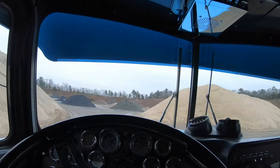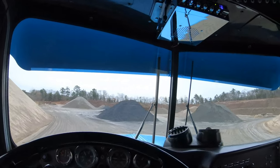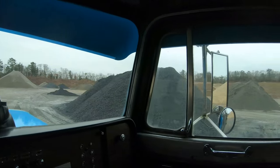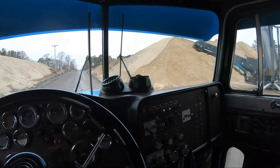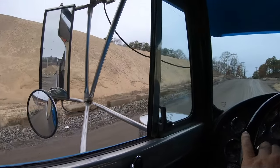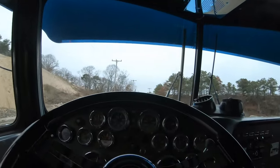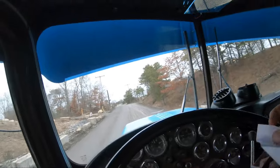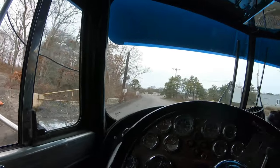But we are here for the three-quarter. That's what we're picking up, that pile there. Three-quarter blue dense gray. All right, guys, I didn't get the loader on this round. Maybe I'll get it on the next one. We're climbing out of the hill. We got 11 tons on.